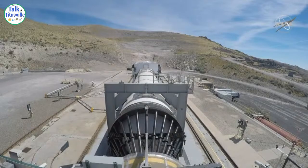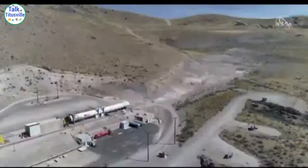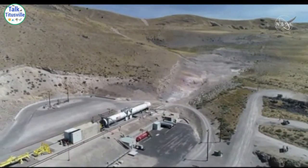T-minus 4 minutes. This is the test conductor. Report system status. Support systems are go for static test. Low-speed systems are go. High-speed systems are go. Motor temperatures are go. We are go for FSB-1 static test.